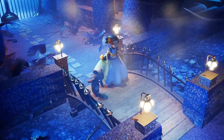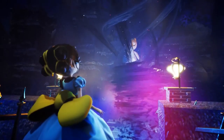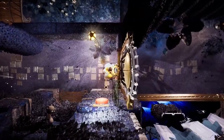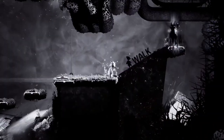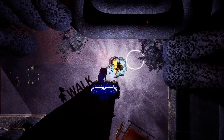In a spooky manner, follow Emma and Fenton, a magic tandem, using light and shadows, looking for Thomas Kane, the missing son of famous magicians. In tandem, you will switch between Emma and Fenton in two dimensions. Emma needs to create the correct shadows with her lantern, so Fenton can walk on them and reach the crystal.